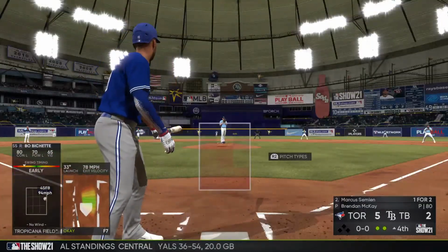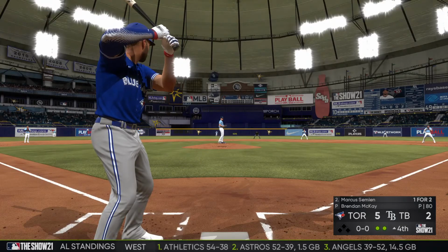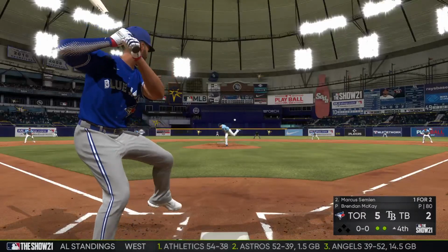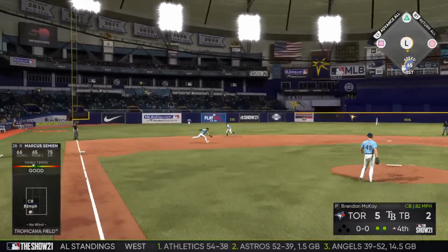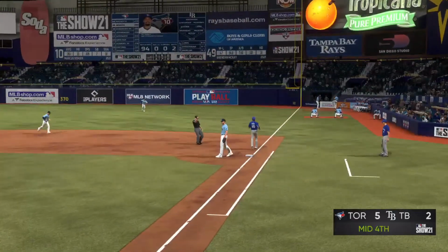At the plate now is Marcus Semien. 1 for 2. He singled and struck out in 2 trips. This one's down to third. He's got it. Throw cleanly into first, and that ends the inning.